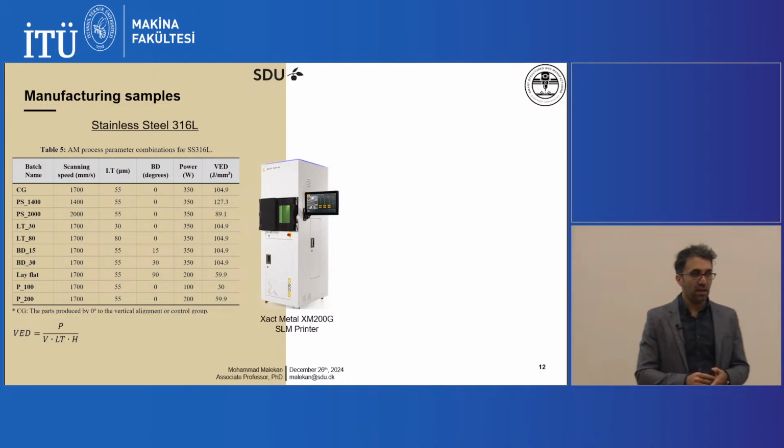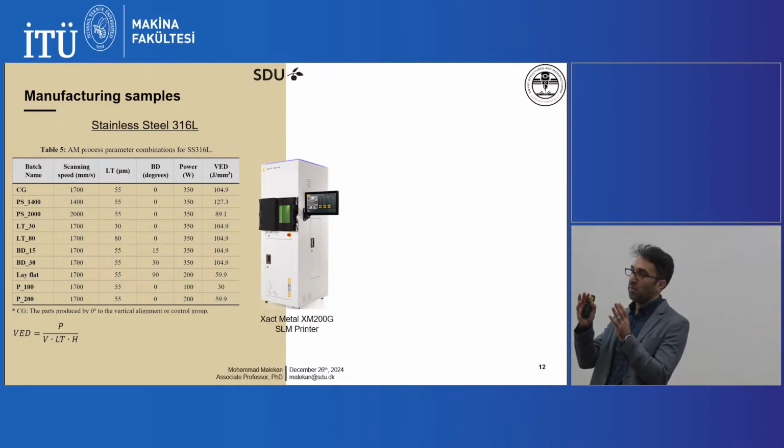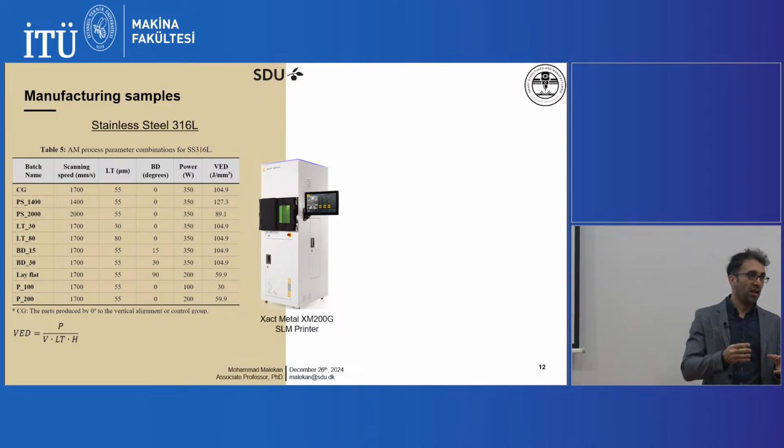But again, in this machine currently, we don't use dynamic process parameters. Everything we have is just a static process parameter, the fixed process parameters at the beginning of the printing, and that's it. The whole print is going to be based on those fixed process parameters. But there are LPBF machines that also do this dynamic change of the process parameters.